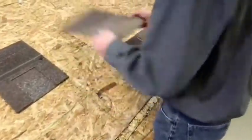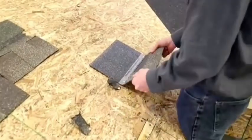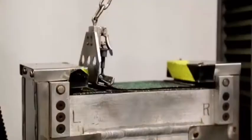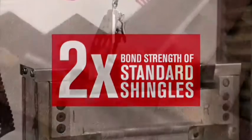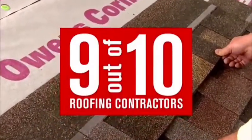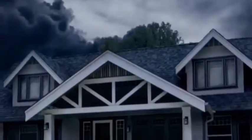Now, watch how easily other standard shingles pull through compared to a Duration Series shingle with SureNail technology. That's because of the strength and durability that only SureNail adds. And lab tests show the outstanding strength of SureNail technology and Owens Corning proprietary True Bond sealant. But that's not all. In a recent survey, 9 out of 10 roofing contractors believe SureNail gives better wind lift protection than standard shingles. It's further proof that when the weather gets rough, SureNail technology blows off Mother Nature.